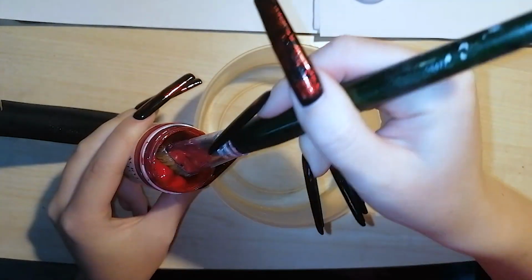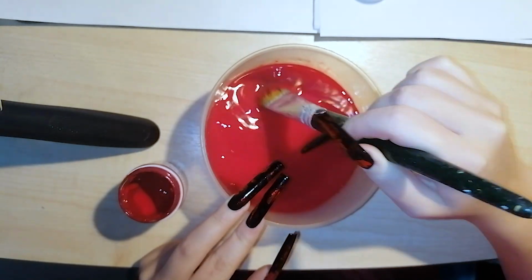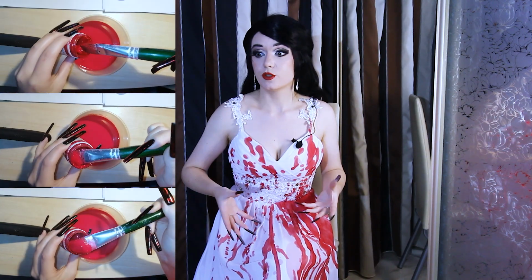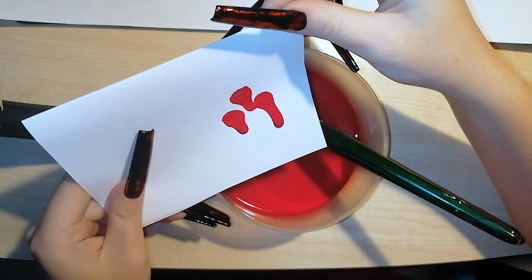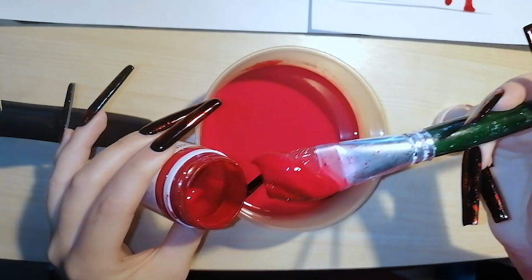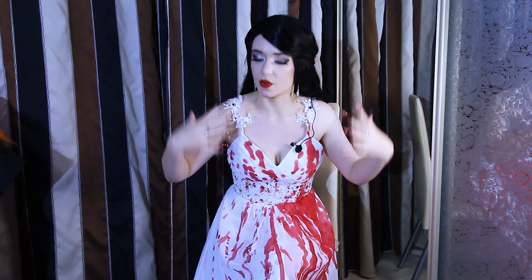Then I picked up the paint with the brush and added it to the water. And it's important to stir the paint a lot to make it mix properly with the water. After adding quite a lot of paint to the water, I tested the mix on a sheet of paper to see if I like the color, and I didn't. So I decided to add even more paint and test it again several times until I liked the color. Once I got the proper mix, it was time to spray it on the dress.